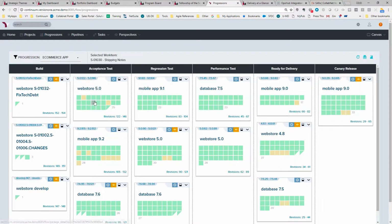This is showing me all of that work that we have in the different phases of DevOps as we move that work along. We can also track things like rogue or unmanaged commits. So as we see that there's commits that have not happened on a specific package in this case, or this batch of work that we have here for the Web Store 5.0, it's at version 89. It's very easy for me to see exactly where that work is and what we need to do to move that along into ready for delivery and ultimately out to deployment.